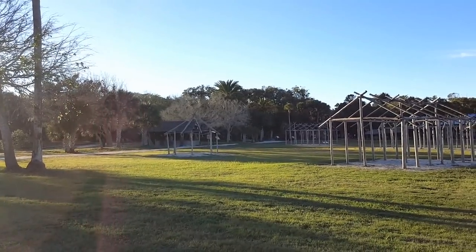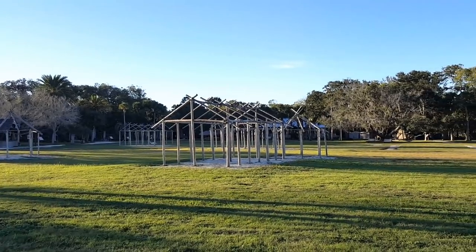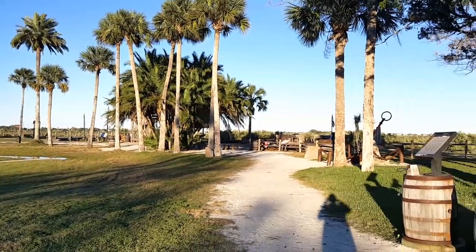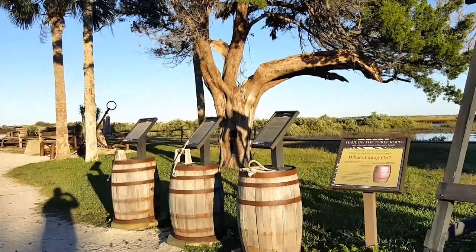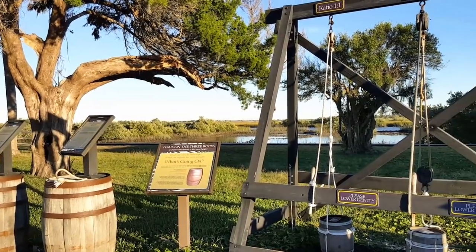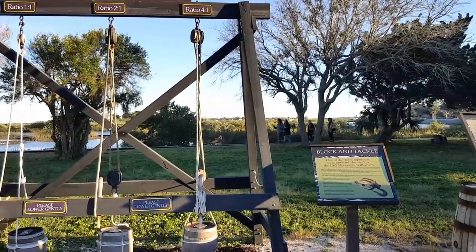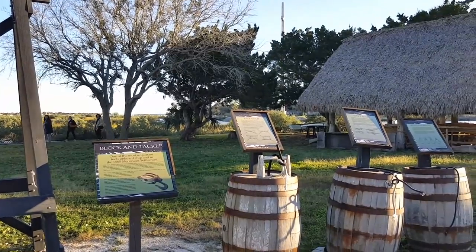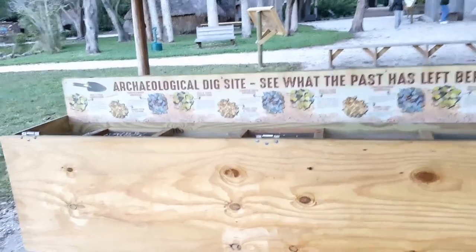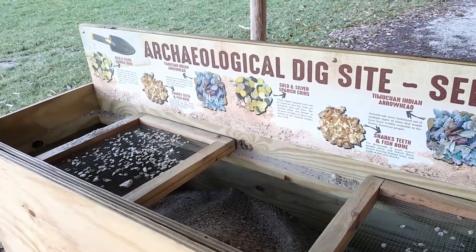This is the site where they have done some archaeological digs, and they've tried to reconstruct some of the buildings. There are plenty of activities for kids. This particular exhibit is an interactive exhibit that has to do with barrels and ropes and teaches kids about even tying knots. This is an activity for kids. It is an archaeological dig site, and it has them go through the process of feeling the dirt and sifting through different areas of soil.